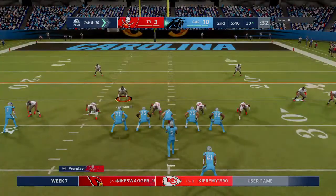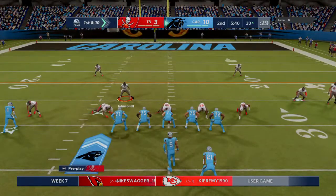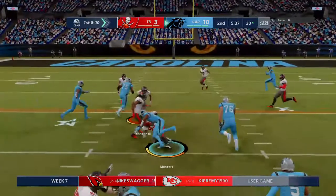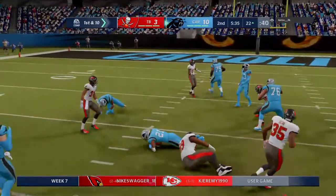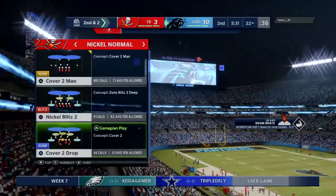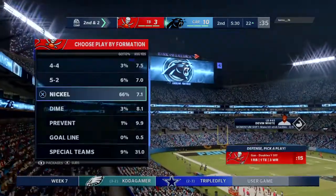So first and 10 now from the 30. From the gun, a run with Mostert. This will be stopped about 2 yards shy of the marker. 8-yard gain, 2nd and 2. The stop made. That's a strong pickup right there on first down.